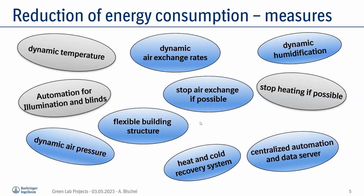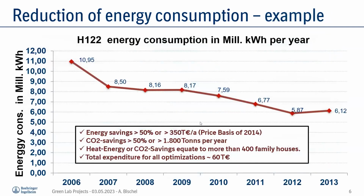What we also heard is that a heat and cold recovery system is really important to recover the energy that otherwise goes out to the atmosphere. It's lost when you don't have a heat and cold recovery system. And for everything, it's really important to have a flexible automation concept, maybe with a data server. If you don't have any data about parameters, temperature levels, pressure and so on, it's not possible to optimize anything. When you don't know what the technical systems do, or what you have inside your rooms and areas, there's no possibility to optimize anything.